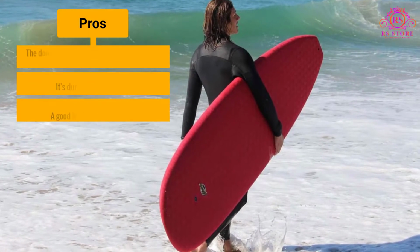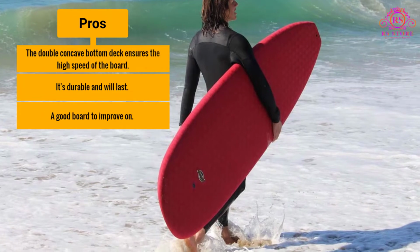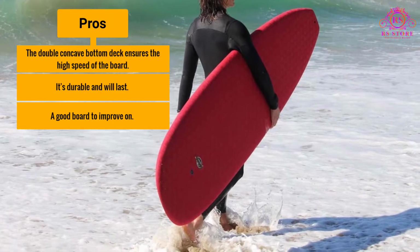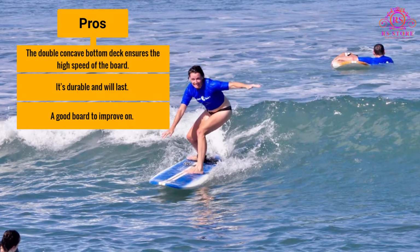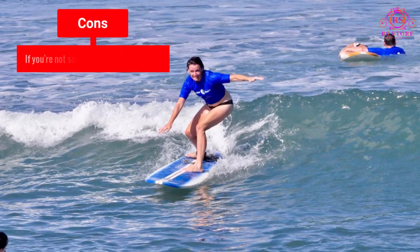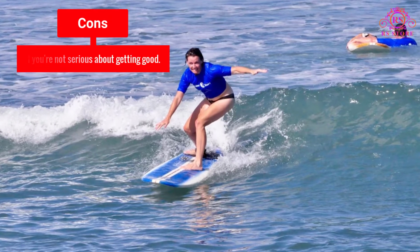Pros. The double concave bottom deck ensures the high speed of the board. It's durable and will last. A good board to improve on. Cons. If you're not serious about getting good.